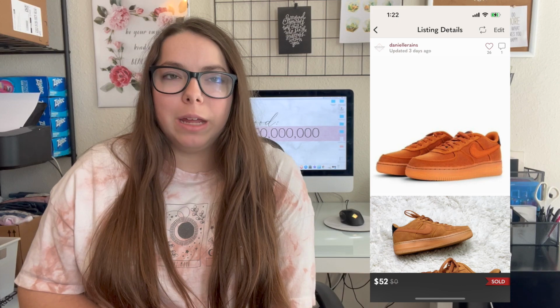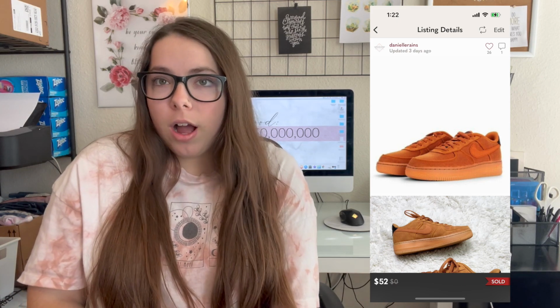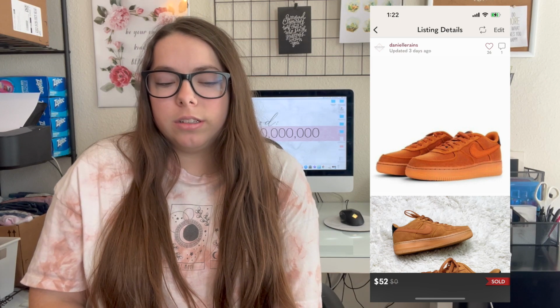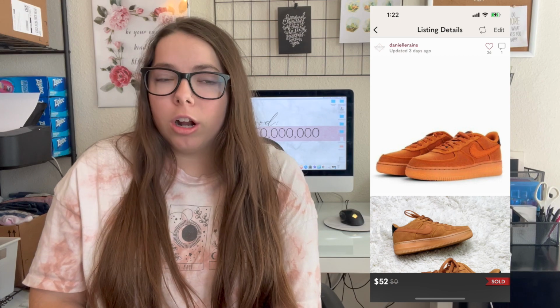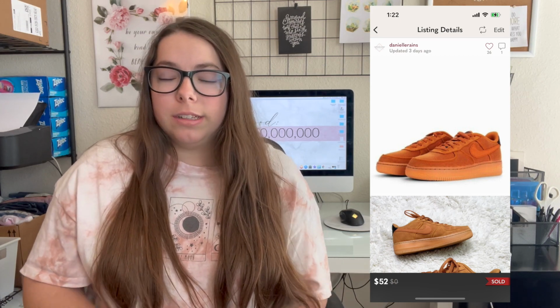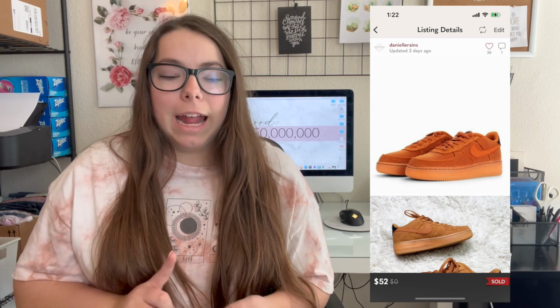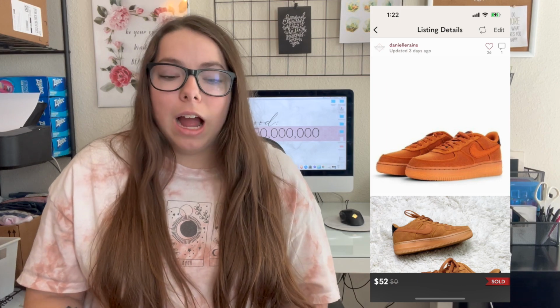These shoes actually came from a 20-piece sneaker box. I don't know if they used to be mixed men's and women's. I want to say they were. It was my first athletic shoe box that I ever bought, and it was the most amazing box ever. And this pretty much added to that profit, so I'm super happy with it, and I'm really happy with the profit.